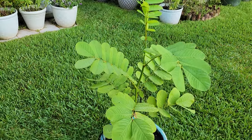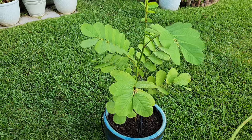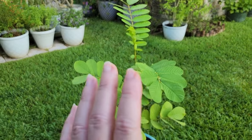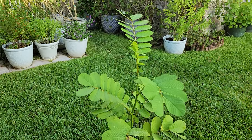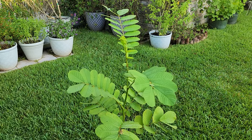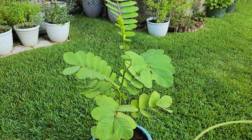I put it in a container because my understanding is it can be fairly aggressive. So I wanted to see what it's going to do first. And I also had a commenter tell me that in Texas, it easily grows from seed.